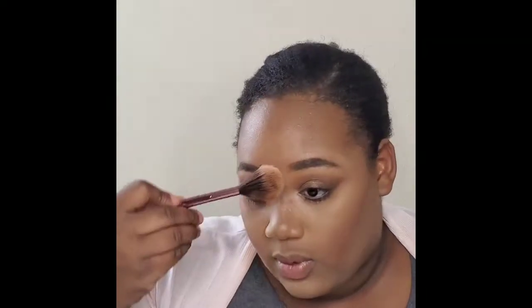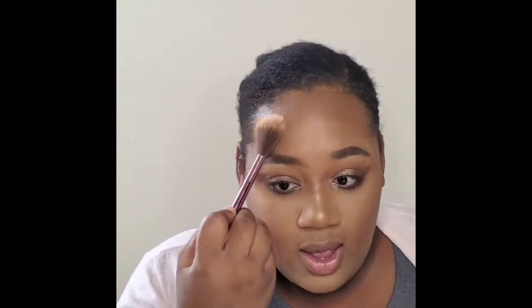Yes, Molten Topaz is very similar to the Black Radiance contour palette highlight that's in there, but I just like the Molten Topaz. Not saying that the one in the Black Radiance is bad, I just like the Molten Topaz. That's just it. Don't come for me in the comments. We're gonna go back in with our spray facial mist, and we're gonna spray one more time. Ooh, love it. Love it, love it.